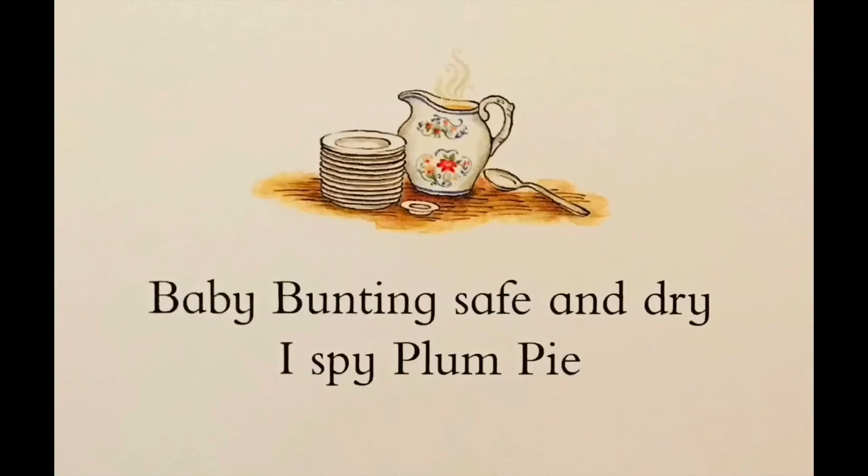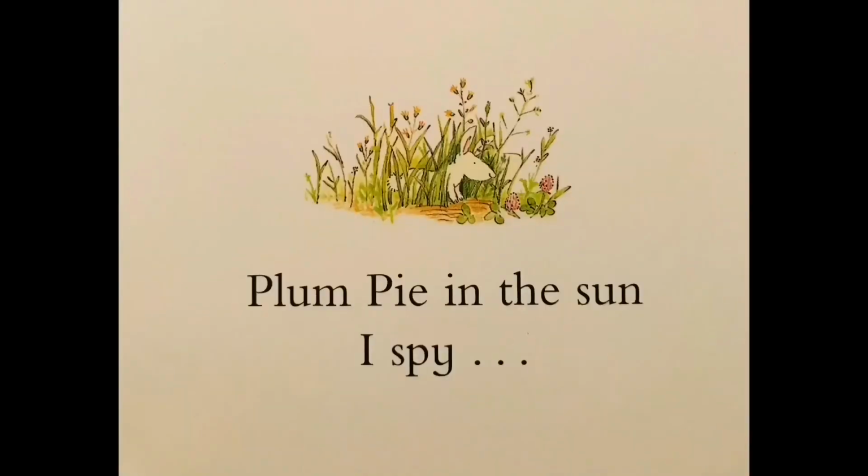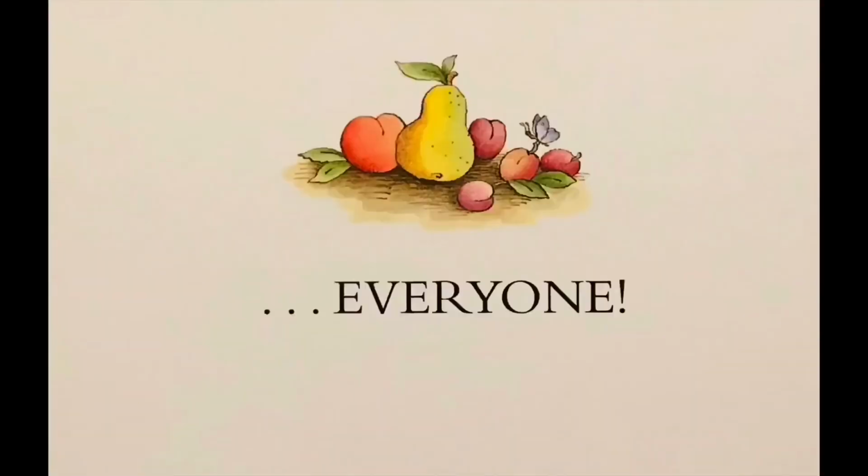I spy plum pie. Plum pie in the sun. I spy everyone.